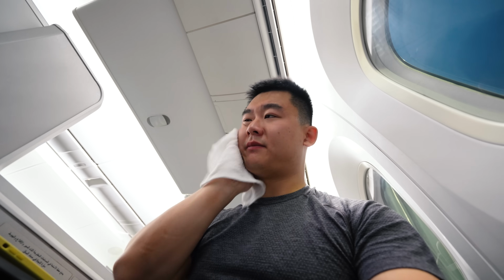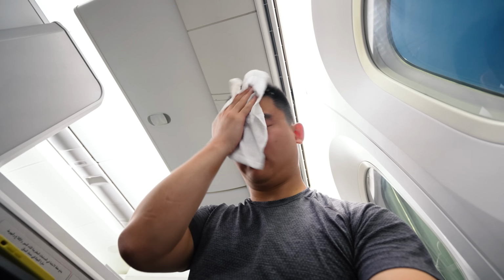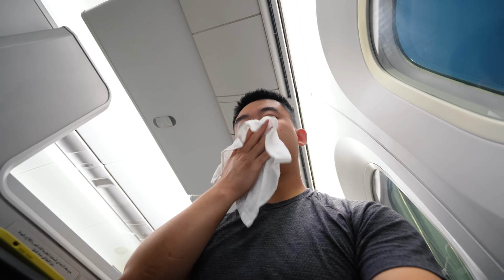As if the crew heard me say that, I was given a hot towel, and I'm happy to report that despite the lack of personal air nozzles, the cabin was kept quite cool throughout the flight.